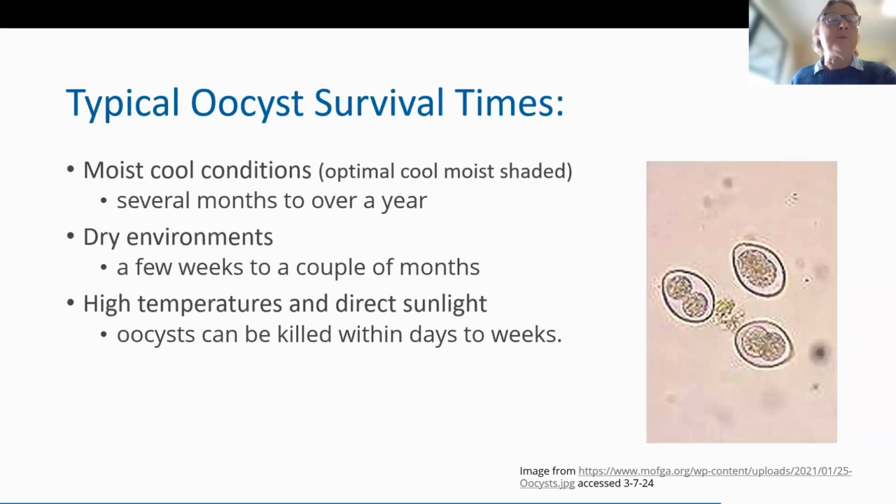So in those moist, cool conditions, particularly when they're shaded, they can survive for several months to over a year, which means that in cooler areas like Tasmania, Victoria, and southern Western Australia, where you can get some cooler shaded areas, you can get reinfection from year to year. If you've got seasonal calving or seasonal lambing, you can actually still have oocysts lasting from the previous year. Whereas in your drier, hotter environments, they will be killed within a few weeks to a couple of months. And where you've got really high temperatures and direct sunlight, they can be killed within a few days.